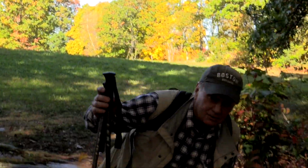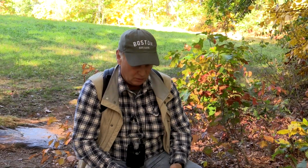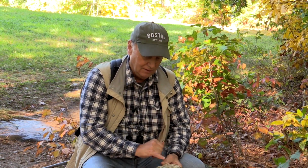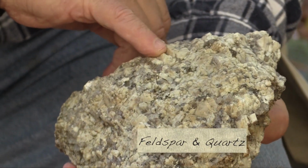I want to point out, we're not quite into the woods yet. We're a step away, with only a half an hour already invested in what we've done. But I want to point out a type of rock that we're going to find on this property. And the rock is referred to as pegmatite. And pegmatite has large crystals in it. And you can see here large crystals of feldspar and quartz in this rock.